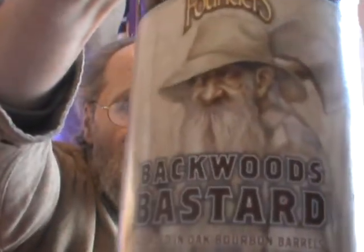I'm going to give this Founders Backwoods Bastard an ugly old fart. So it kind of looks like me, or maybe that's Greg from Greg's Beer Reviews. I don't know. Either way, it's an ugly old fart. Doesn't matter which one of us it is. But anyway, yeah, 9.5 out of 10 for the Founders Backwoods Bastard.